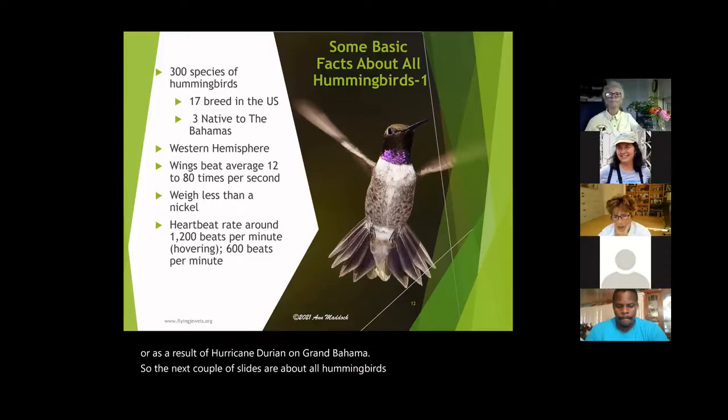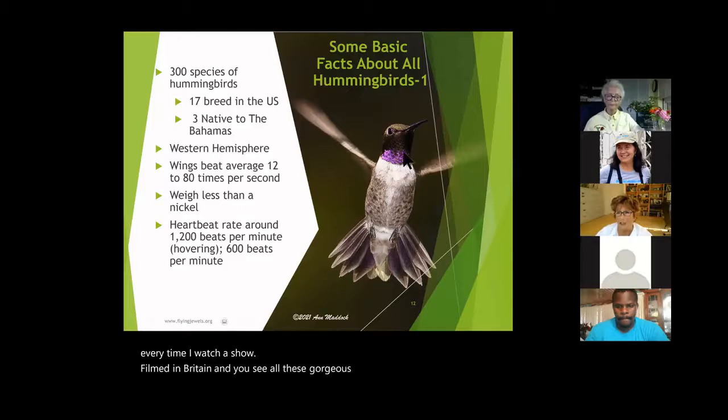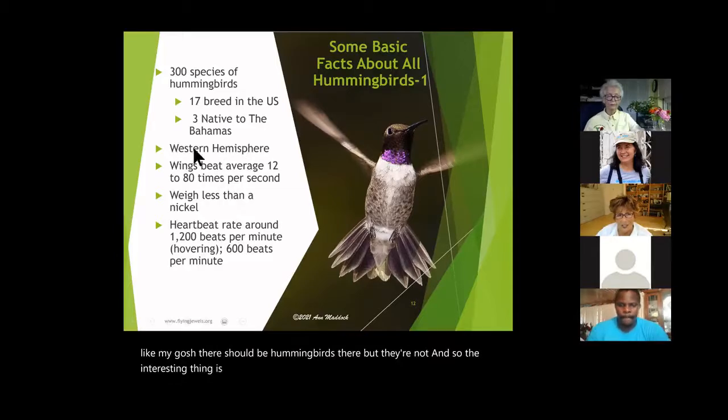This is a black-chinned from Arizona that's on this photo here. There are approximately 300 species of hummingbirds, 17 breed in the United States, and there are three that are native to the Bahamas, and those are the ones that we're focusing on today. Hummingbirds are only in the Western Hemisphere. It's so funny because every time I watch a show that's filmed in Britain and you see all these gorgeous flowers, I'm like, oh my gosh, there should be hummingbirds there, but they're not. The interesting thing is that they're in just the Western Hemisphere.